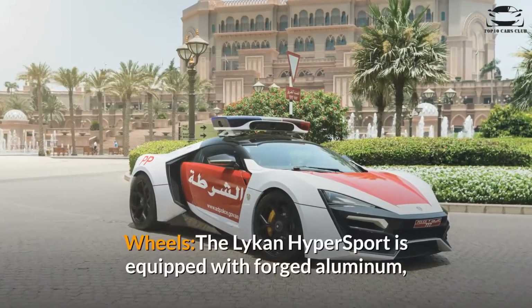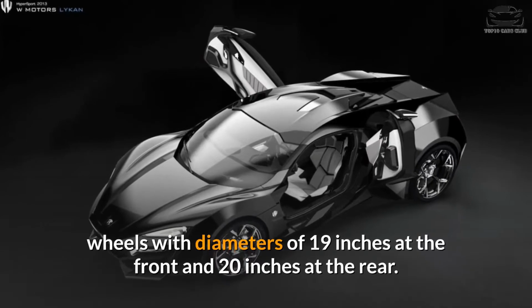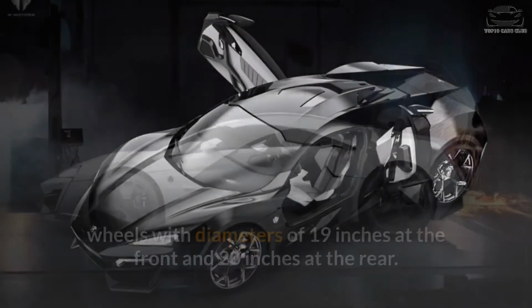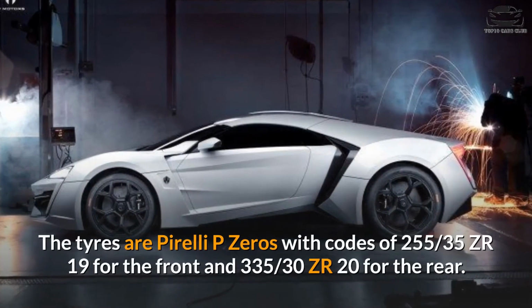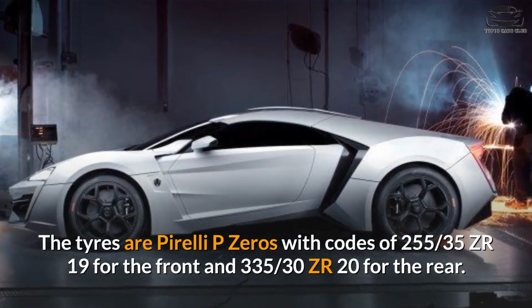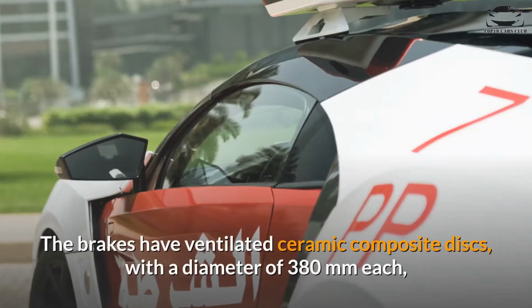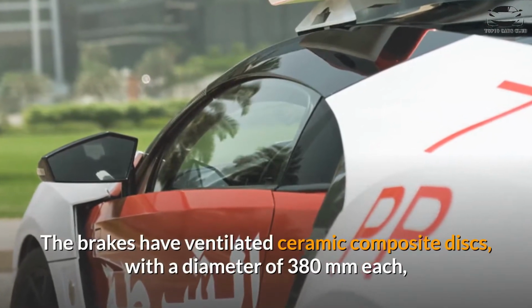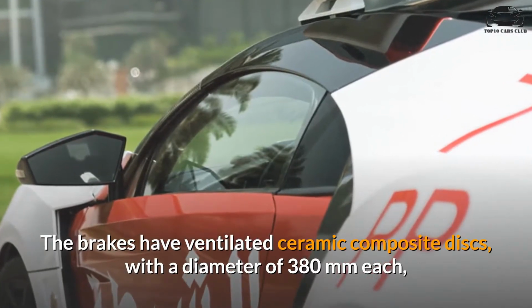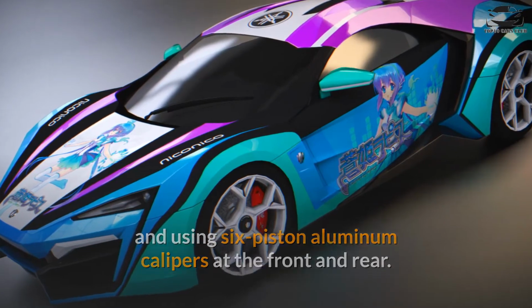Wheels. The Lykan Hypersport is equipped with forged aluminum wheels with diameters of 19 inches at the front and 20 inches at the rear. The tires are Pirelli P Zeros with codes of 255/35 ZR19 for the front and 335/30 ZR20 for the rear. The brakes have ventilated ceramic composite discs, with a diameter of 380 mm each, and using 6-piston aluminum calipers at the front and rear.